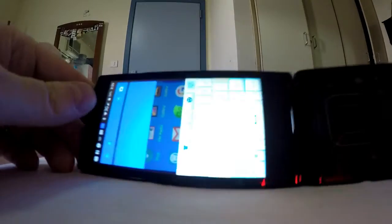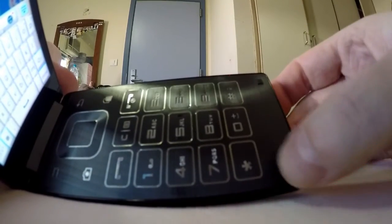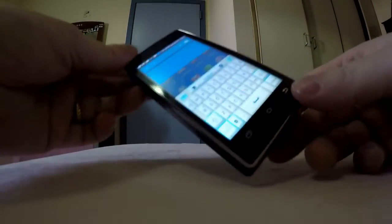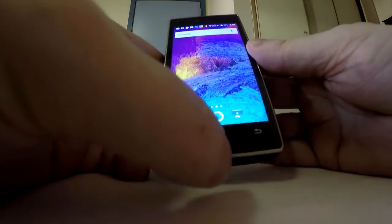Somebody asked also, would the phone withstand aggressive closing? Well, it's got a couple of rubber bumpers here, if you can see, so that obviously helps. But I wouldn't close it too hard. Certainly not like I used to do with my old Motorola. But for most people, I don't think we're going to be slamming it down, so I don't think it's a big problem.